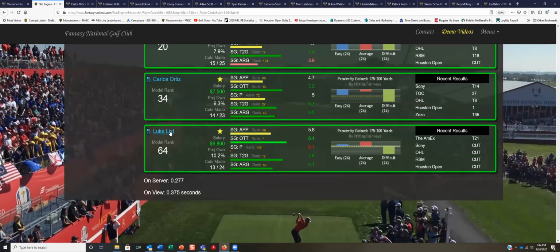And last but not least, Luke List. This is a little different, but I think there's some things I've got to look for. I've got to find the guys that hopefully not everybody's on, even though it says projected ownership is at 10% right now. We'll see how that all works out. But his recent form is not the greatest. Showed a little life at the Amex. But tournament history's solid.